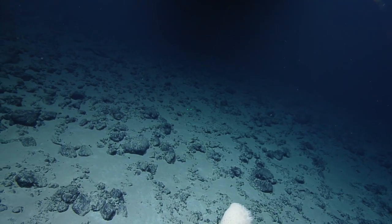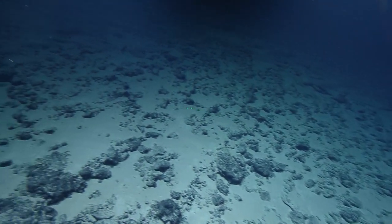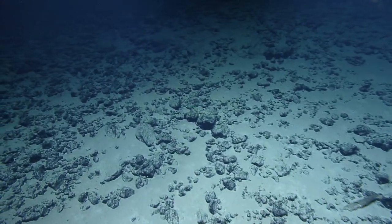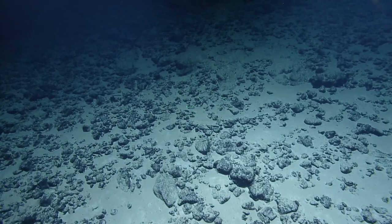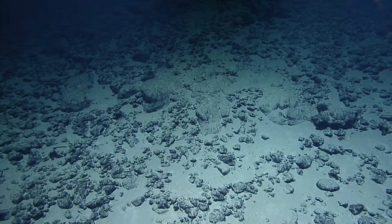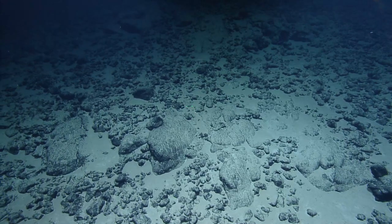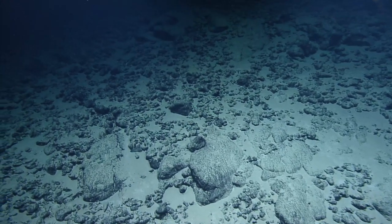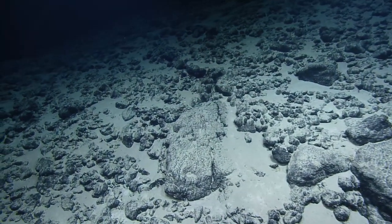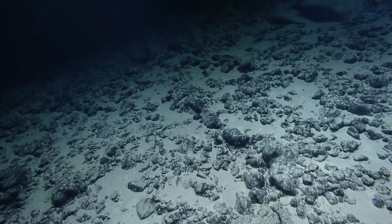Question in the chat says, do sponges work similarly to coral, as in they turn white when they're dying? Want me to take that one? Go ahead. Yeah, so no. The reason that you might see corals bleaching is because of symbiotic algae living in their tissues, and this is specifically for corals in the photic zones of the ocean. We are pretty far below that area. There's not really any light penetrating down here, so you wouldn't get the same bleaching response that you would see in tropical coral reefs.